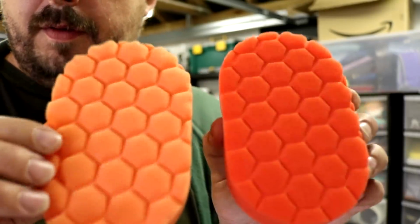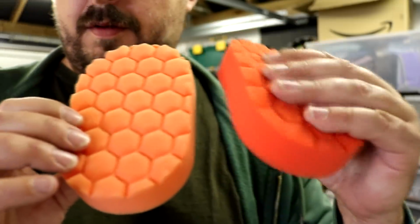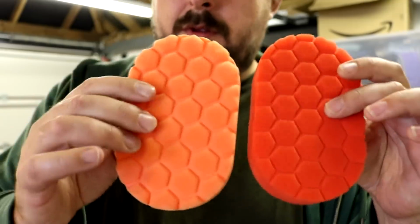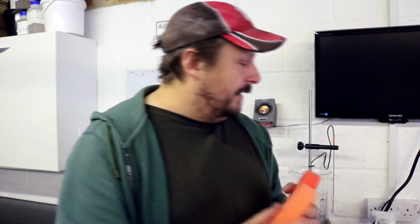You could still apply waxes with it and stuff like that if you wanted to, but you can actually use this to put dressings on tyres and stuff like that. It's just a little bit stiffer. Now on the ZFE Stores, they sell all sorts of pads and designs, which seem to be inspired by other designs on the market. These look like they're inspired from another design. So you've got the moral argument on whether or not you want to buy them or not, which is fair enough.